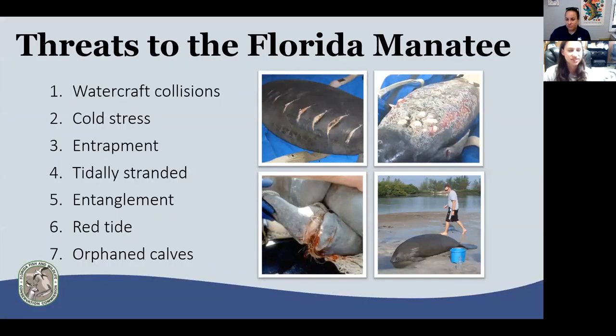So I'm mostly going to talk today about the main threats to the Florida manatee, the reason why they are considered a threatened species. We're going to talk about watercraft collisions, cold stress, entrapment, tidal strandings, entanglement, red tide, and unfortunately orphaned calves.